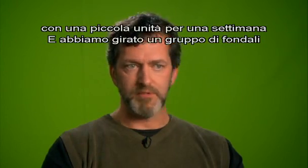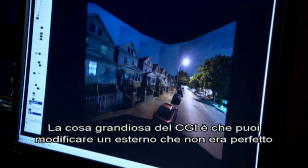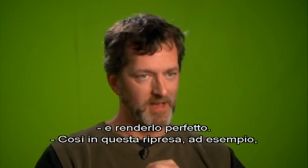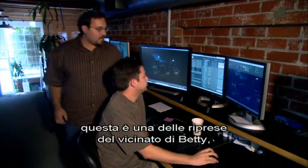I went out with the guys in early September of last year with a little unit over a weekend. We shot a bunch of plates of her neighborhood, of other parts of New York that we use all the time. But the great thing about CGI is you can tweak an exterior that wasn't perfect and make it perfect. So in this shot, for example, this is one of the shots of Betty's neighborhood.